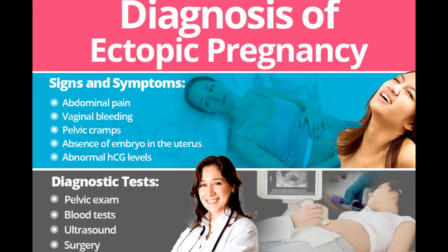Ultrasound. A transvaginal ultrasound allows your doctor to see the exact location of your pregnancy. For this test, a wand-like device is placed into your vagina. It uses sound waves to create images of your uterus, ovaries, and fallopian tubes and sends the picture to a nearby monitor. Abdominal ultrasound, in which an ultrasound band is moved over your belly, may be used to confirm your pregnancy or evaluate for internal bleeding.